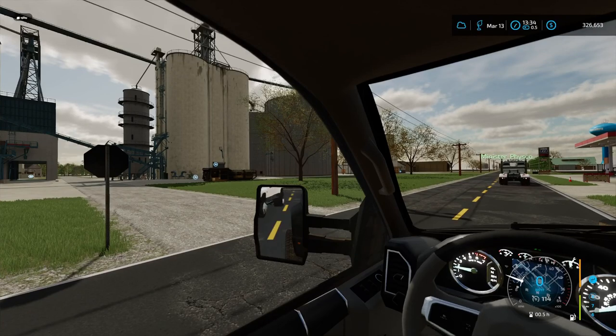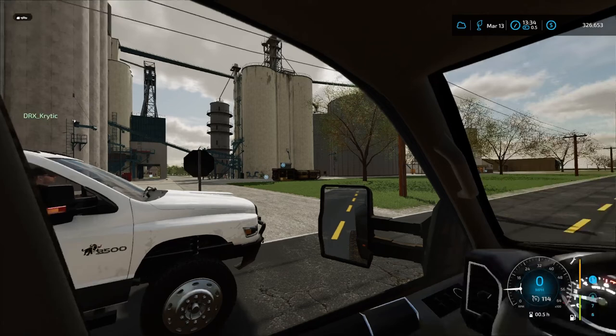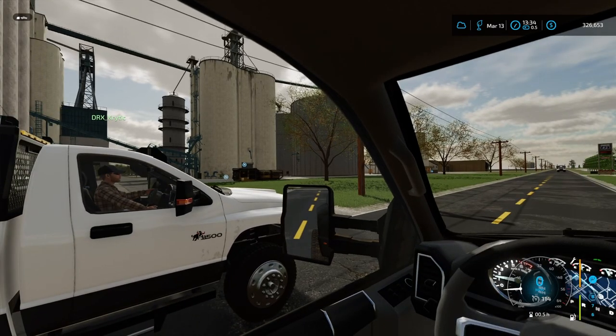Hey, Jonathan, you better be driving in ditches because we're racing. Oh, don't worry, I'm gonna be. Great. Okay, so ready. Three. I'll take a detour. Okay. 3, 2, 1. Go! Go! Go! Go! Go!